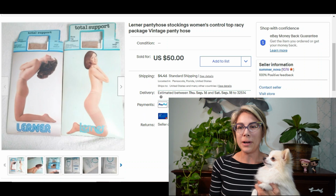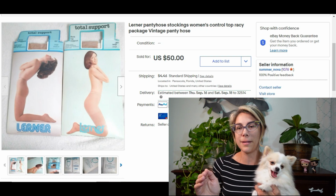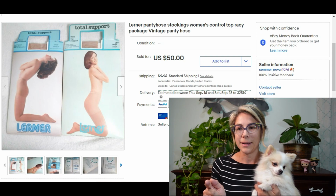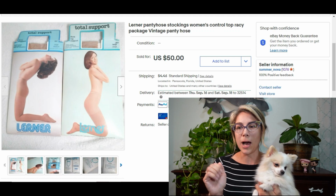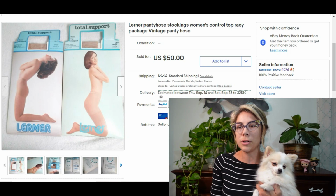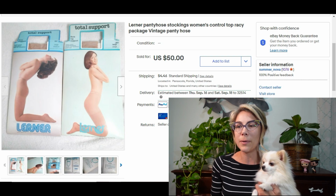I found these at Goodwill for $2. And when I looked this up, there was really nothing on this brand. The only reason I picked this up was because of this racy packaging. Now, I don't know what they were thinking with this. I just imagined some kind of Don Draper type saying, we should have this packaging where women just feel so free in their pantyhose. Just look at how naked she feels. I don't know what's going on here.